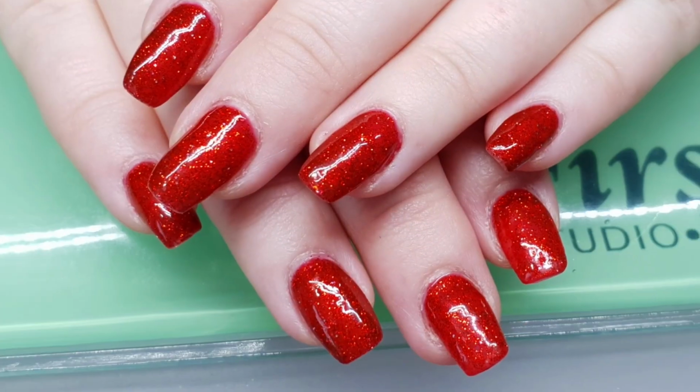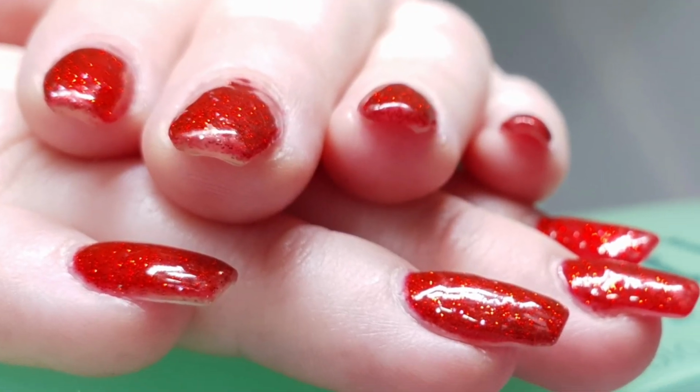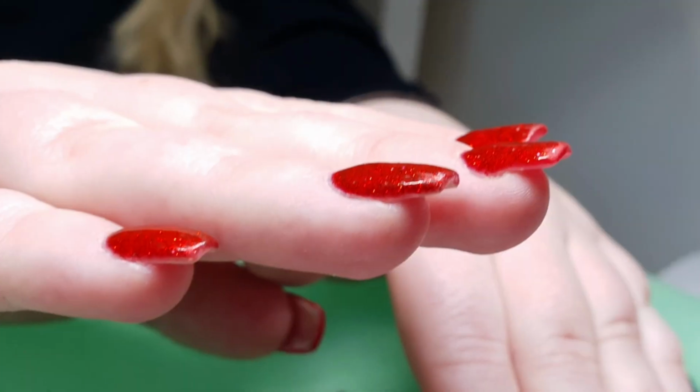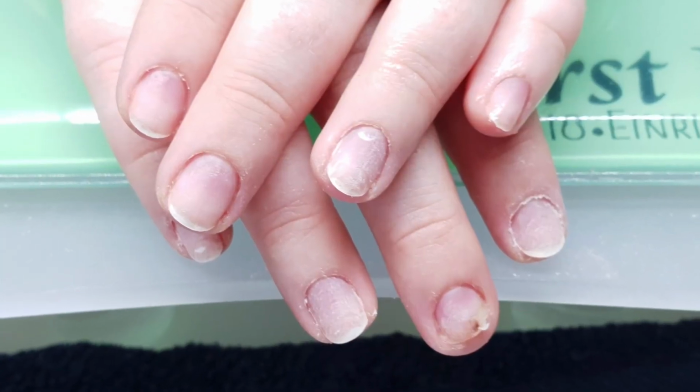Everyone. So here is a set of nails. Look at them. Oh my god. So my lady had been to an NSS. She's actually in the beauty industry. She should know better. As you can see, she had a bit of a boo-boo.